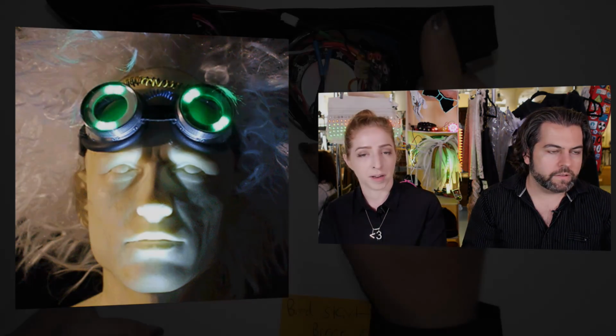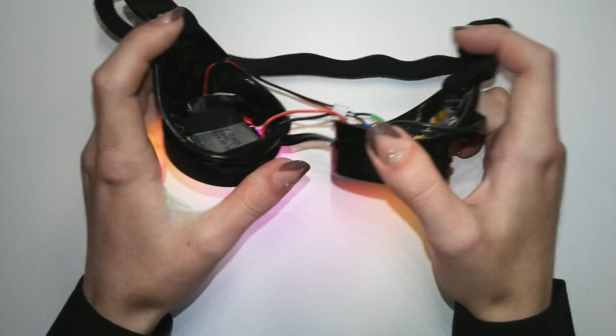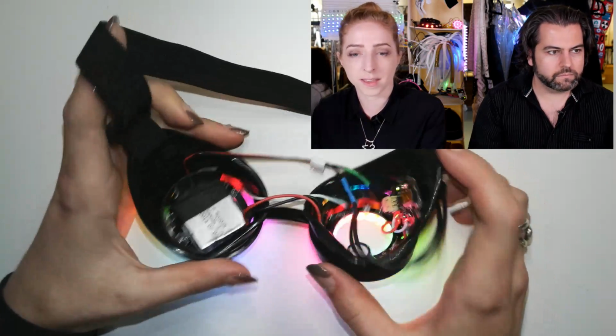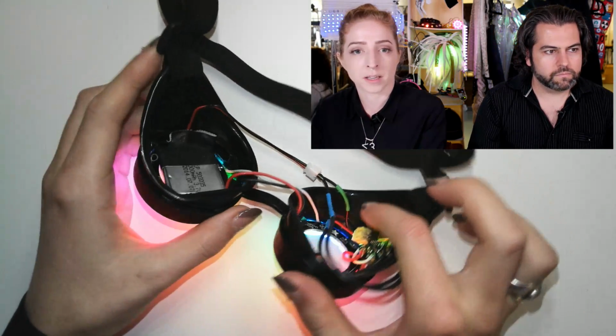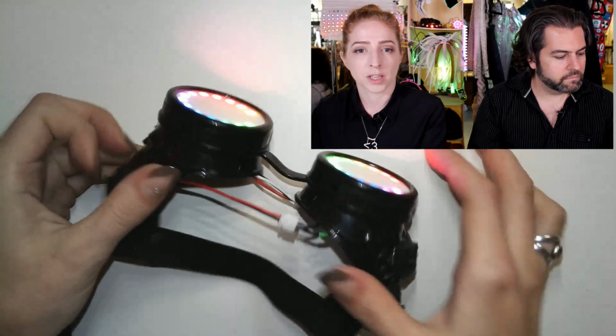Yeah, so goggles. I can show them on the overhead, our new well-lit HD overhead. They're built in such a way that you don't look through them. I think maybe you could mod them so that you could look through them. You put the battery on the outside. Sure, but I liked the way they looked with just the wire.